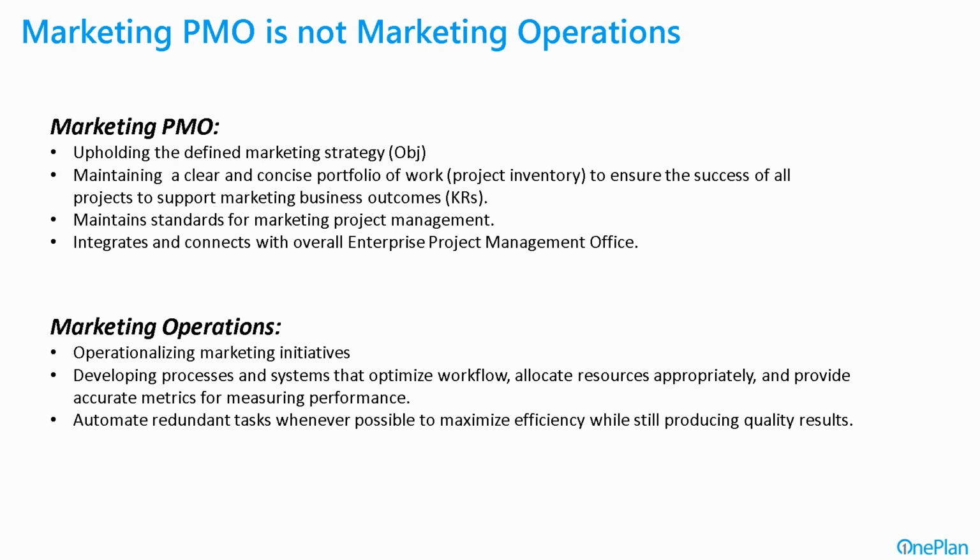What the marketing PMO is not is what's highlighted as marketing operations, which is really operationalizing marketing initiatives, developing process, systems, workflows, putting people in the right place to make sure that marketing execution takes place, and making use of marketing technology that I highlighted earlier and I'll mention in a few minutes. Focus on that role of the marketing PMO.